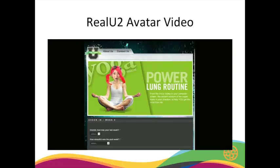We also, rather than have it be about health per se, did sort of a takeoff of various magazine covers. So this is the week that we addressed smoking, and we chose to do it by doing a takeoff of Yoga magazine.